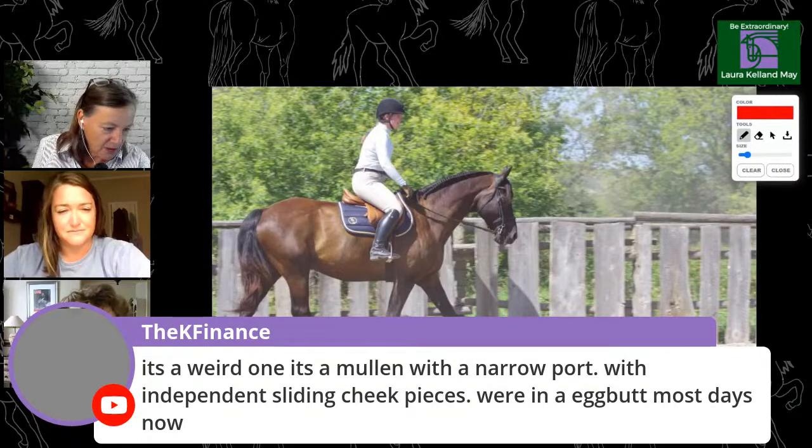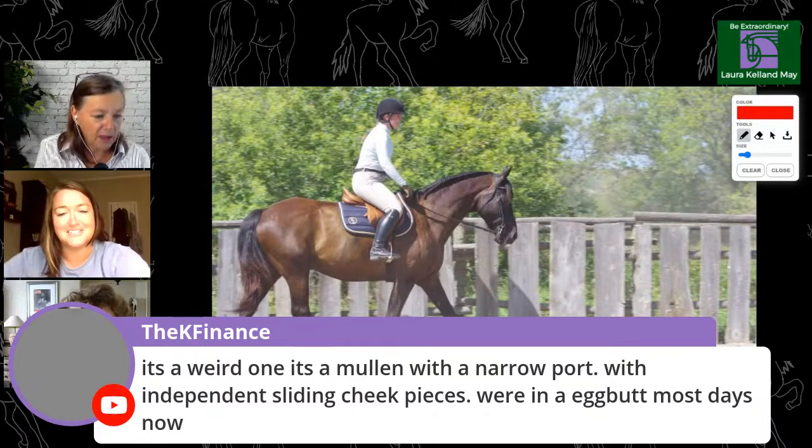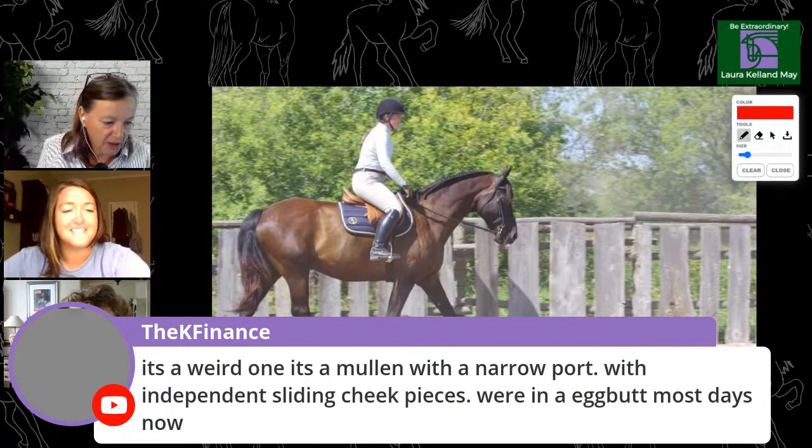The TK, this is weird. It's a mullen mouth with a narrow port with independent sliding cheek pieces. Okay. We're in an egg butt most days now. So this must be Kathleen that's putting that. It's a weird one. It's a mullen mouth.